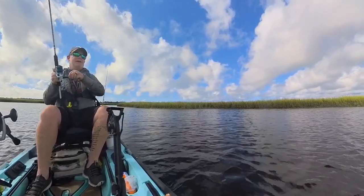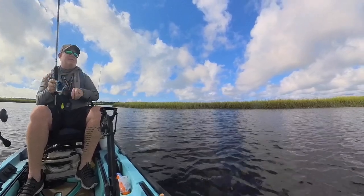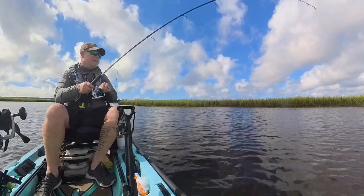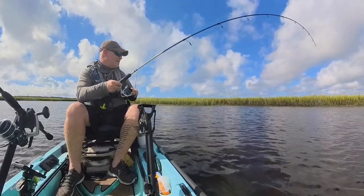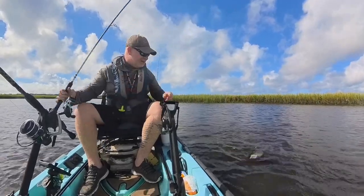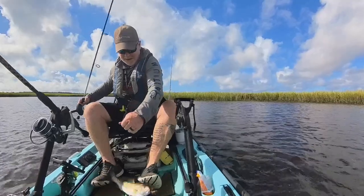Come on, baby. That's bait trout. That's bait trout one time. It's got some good head shakes to it. Feels like a decent fish. What are we working with here? Give me something good. Give me something good. Yes, sir. That's a good trout. See if I can do this without losing it. There we go. Heck yeah.